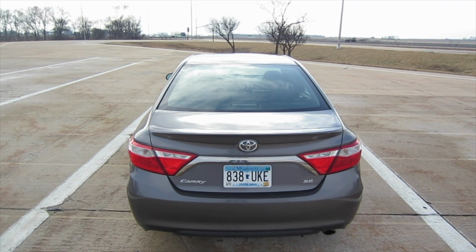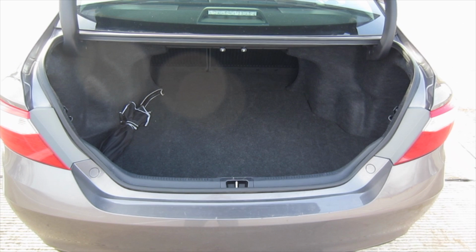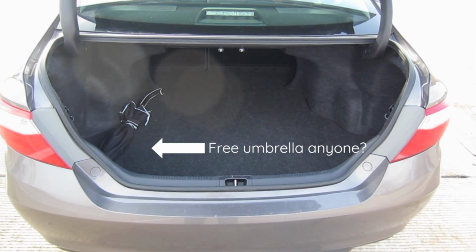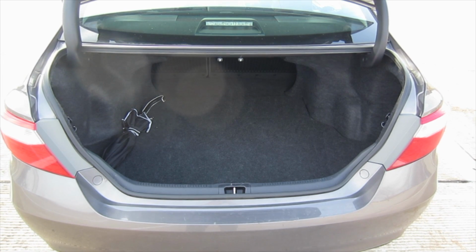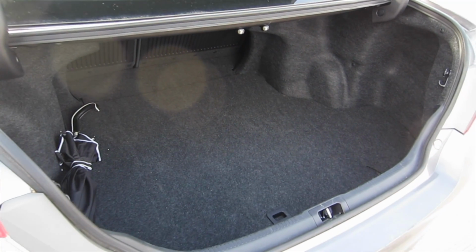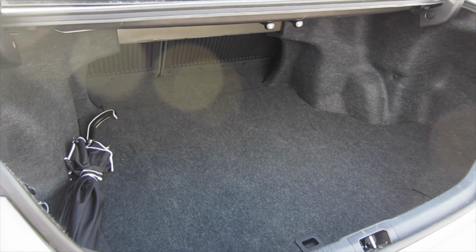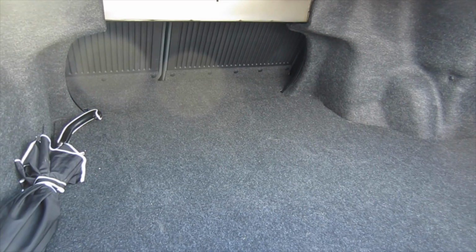So let's start off with looking at the trunk space, which I think is pretty important in a sedan like this. This is not a super wide car, so you're not getting an absolute ton of space back here, but it's decent. I'm pretty sure you could cram in a couple of suitcases back here without having any trouble. I am pretty disappointed to see that the opening into the cabin of the car is super tiny, so if you do collapse the seats, you're not going to be able to use that space very effectively.